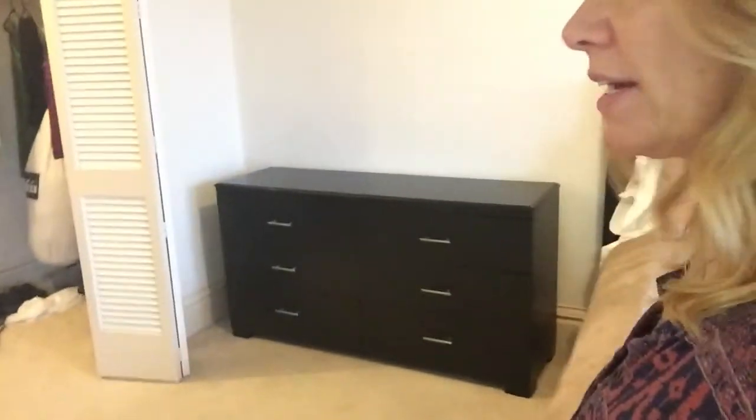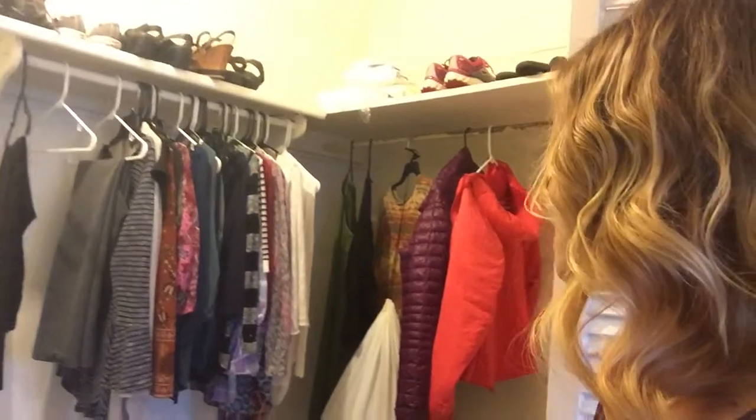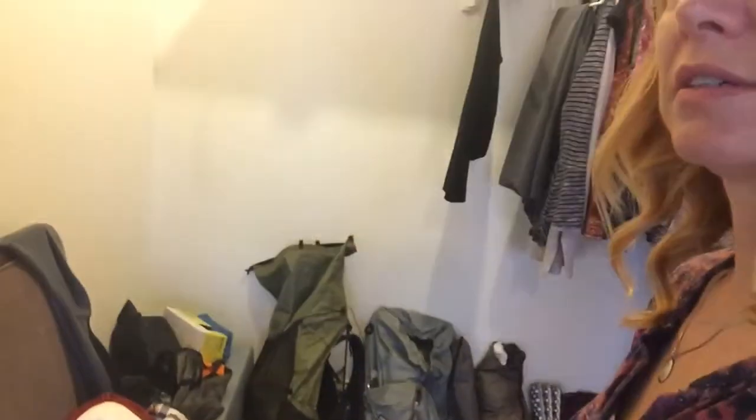End tables, a big dresser, and a nice big closet. As you can see, I don't carry around a lot of clothes because everything I buy I have to tote around. So I just have basically the essentials and of course my camping gear, which is the most important part of my life right now. So that's it. Little idea of typical housing.